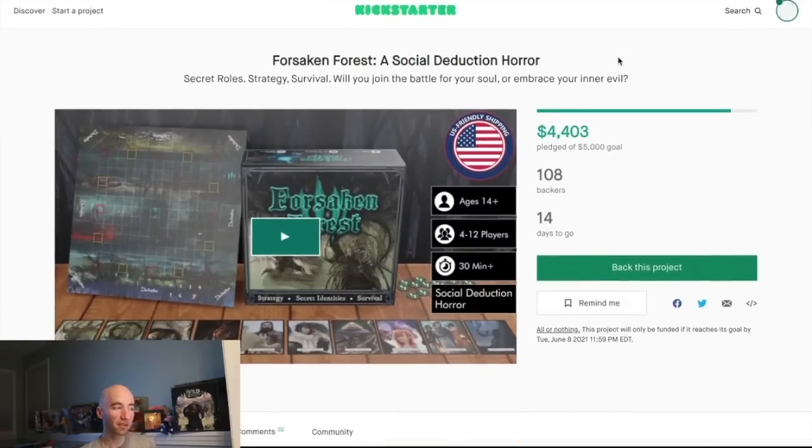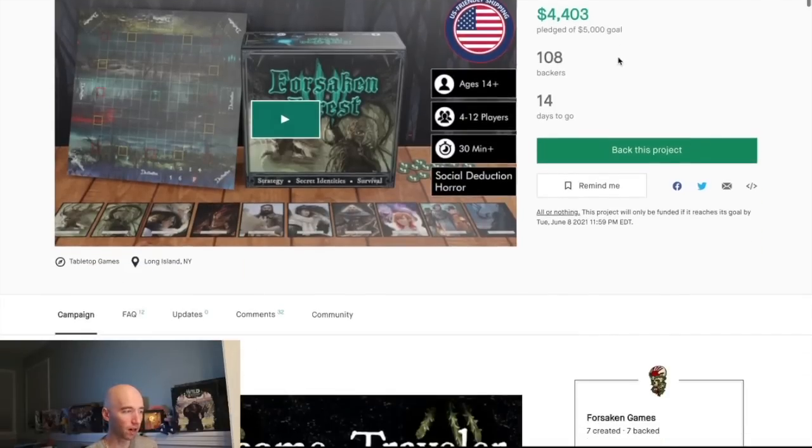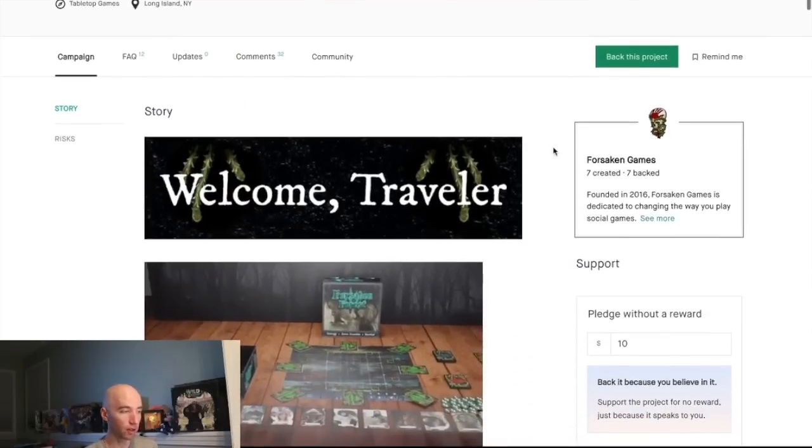Next up is Forsaken Forest, a social deduction horror game. Now, I thought this one looked familiar, so I checked out the page. And this is actually like the 5th or 6th time that they've tried to fund this game. And so it looks like it's well on track to actually funding this time. So Forsaken Games, congratulations on that.